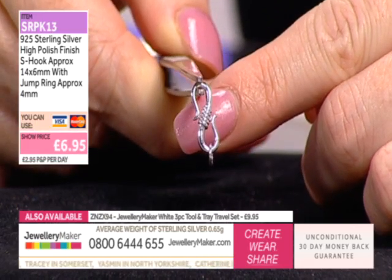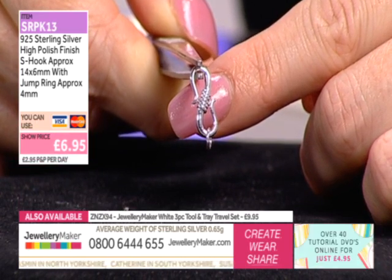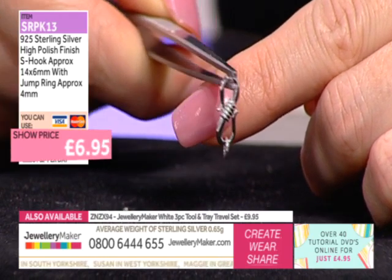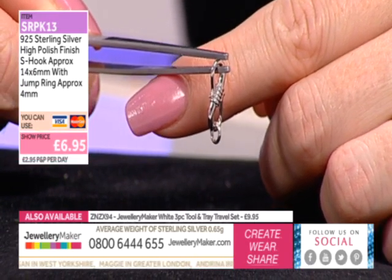£6.95 only, brand new, being launched to you today. There are approximately 100 of these available. That is all. Get it as soon as you can. And again, if you want to multi-buy on this, you can. Nothing preventing you, nothing stopping you from buying as many as you want other than stock levels.